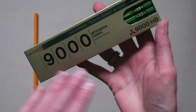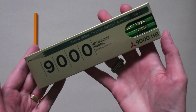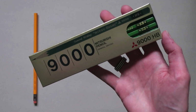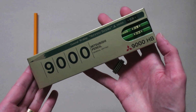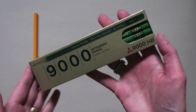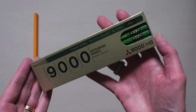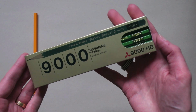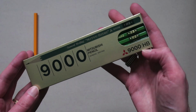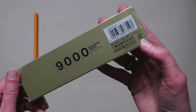Now, as I was saying, I do have another box of Mitsubishi general writing pencils. However, they're a different model number. They're a dark green. They are very exquisite aesthetically, I must say. But I did have in mind that I wanted to get a package of these. These are a bit different as they have a finished end and they're a bit more expensive. So let's just take a look at the box, which is lovely as usual. 9000 HB, made in Japan.